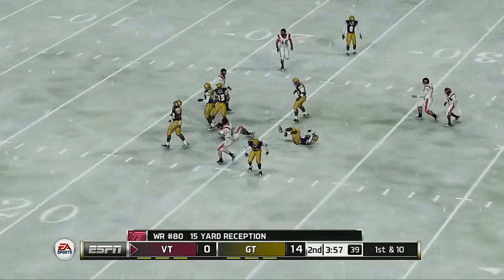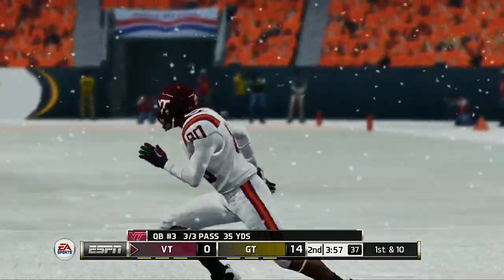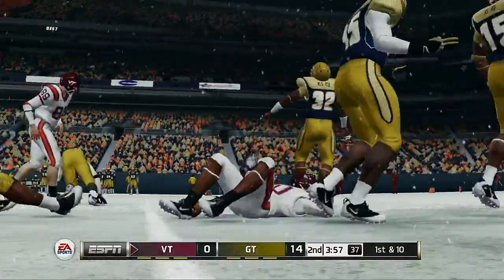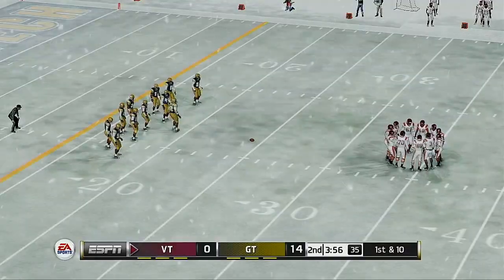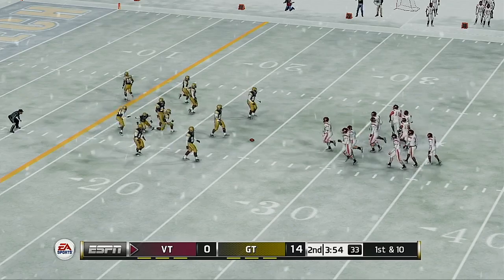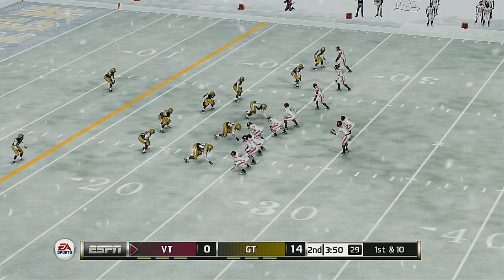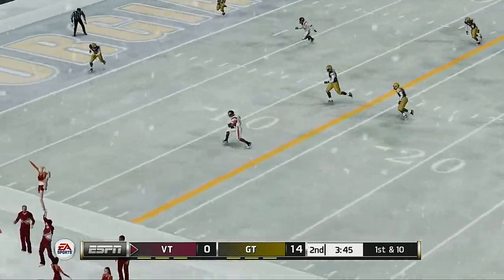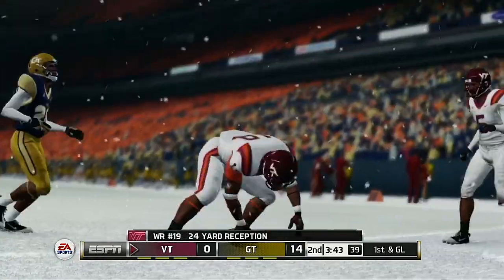He's tackled at the 24-yard line. That makes it first and 10. From the 24-yard line, it's first down. Pulls it in, and he's in the open field. And he's taken down just outside the goal line.